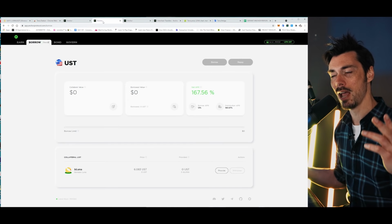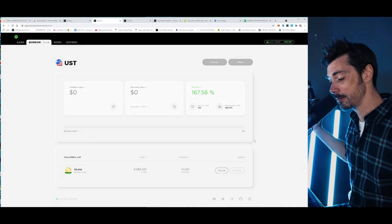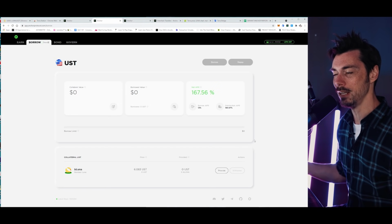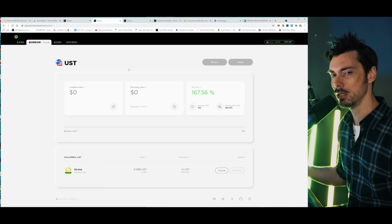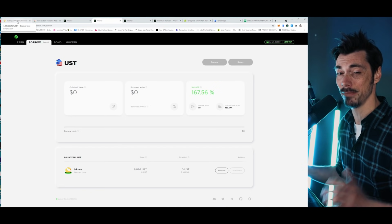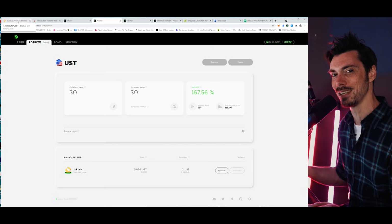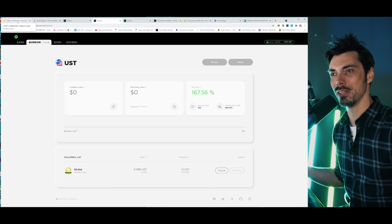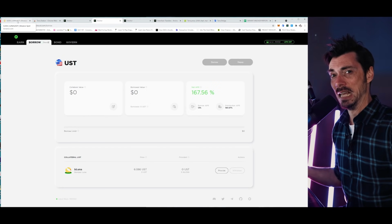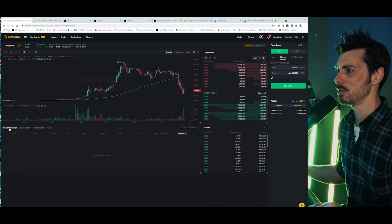Now, I have covered how you might go about getting UST and Luna completely decentralized, but I have to be honest, I bought my Luna yesterday in preparation for this, and I bought it on Binance, like a centralized exchange. Now, why would I do that? Well, I just didn't have any time, is the honest truth. I needed to do it fast, and if I add up how many dollars I've spent on transaction fees and tutorials over the last 6 months, it's not pretty. So I went on Binance and I bought some Luna.